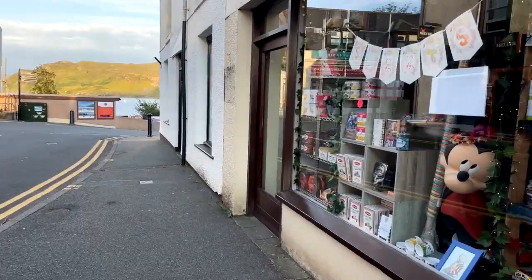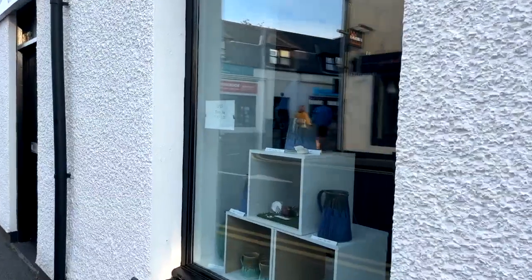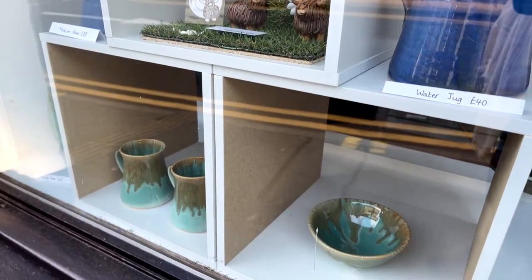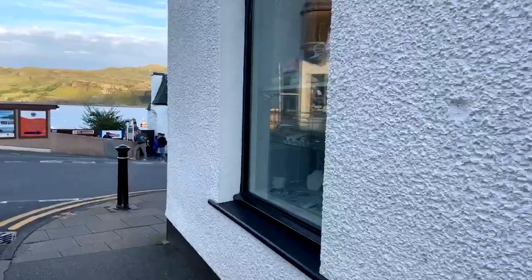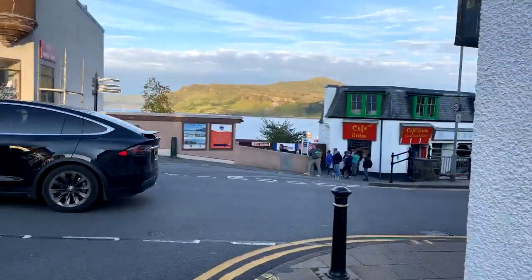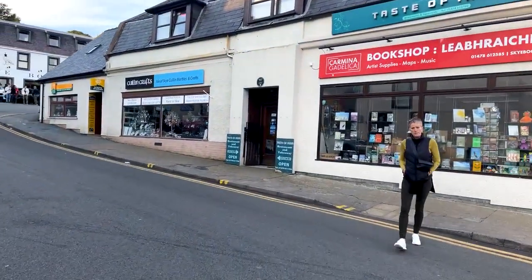Oh, and then you've got the sweetie shop. And this one, I quite like this. It's kind of a combination of pottery and jewellery, this one, but it's not easy to see in the windows because of the light. And then that's some more jewellery. Now what I'm going to do is take us up and across the road to look down from the other side.